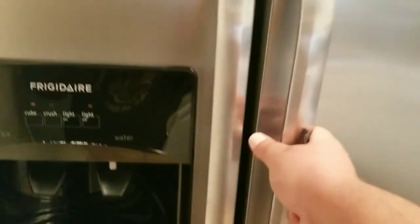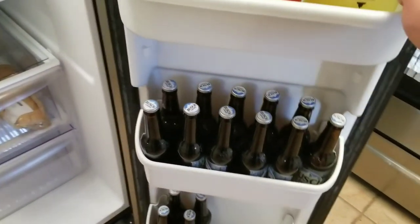And what's in the fridge? I bet you can guess. Oh, don't mind if I do.